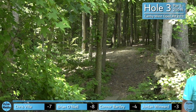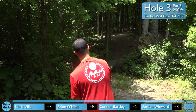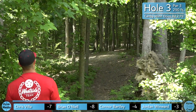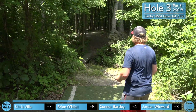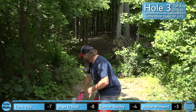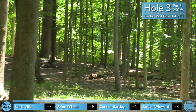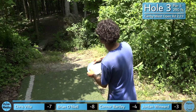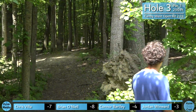Going maybe right in between the 2 lines. Maybe trying to flex it to the right side. Catches the middle tree, kicks left. And Chris looked like he got further up there, but kicked kind of forward and right. And that's a little bit more what you're looking for. But again, without a flippy enough disc, that's just going to keep crashing to the left.